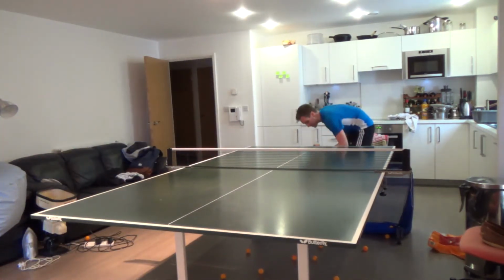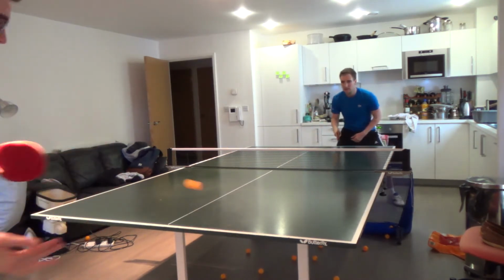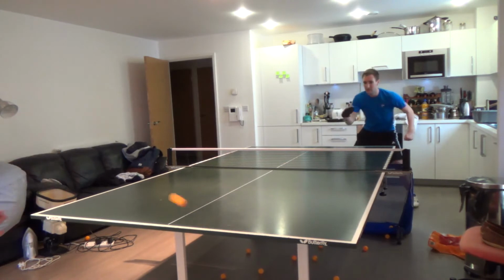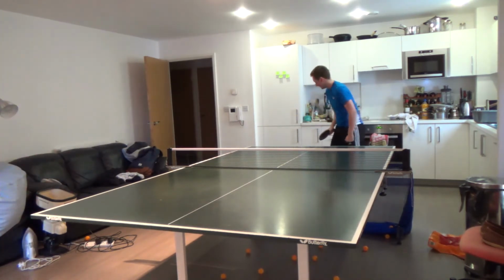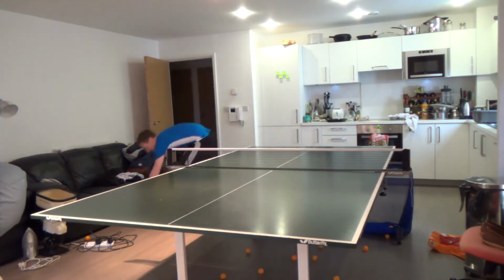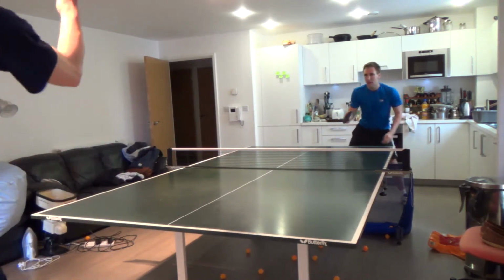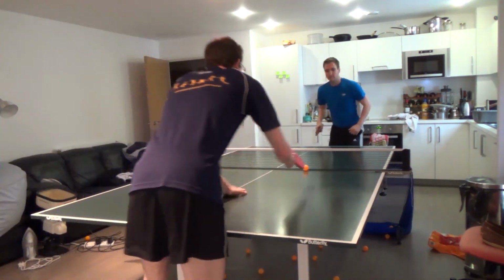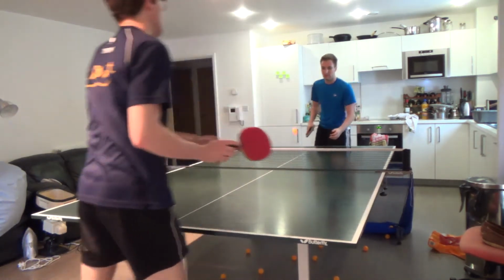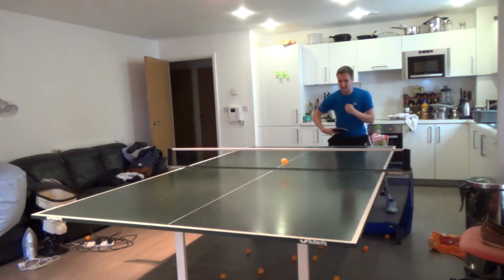That's another good serve. So he's got much better at doing really spinny serves. Bit of a weak return of service there, so he's just given me all the initiative to start attacking. Unfortunately, I've missed one. Not the best of returns. He probably should have taken that with his backhand, curving into his body. That's very good.